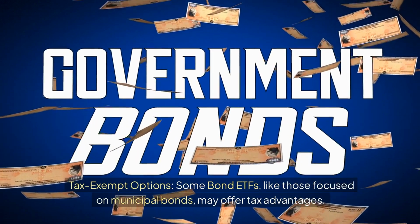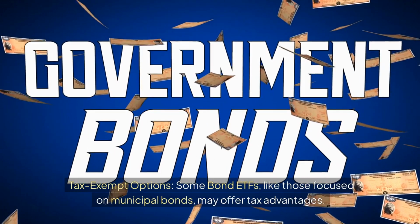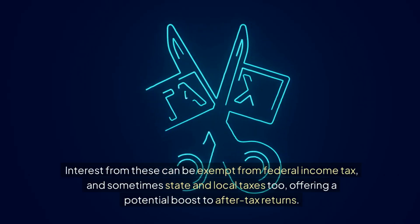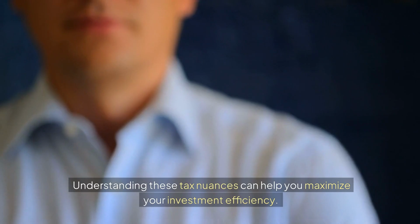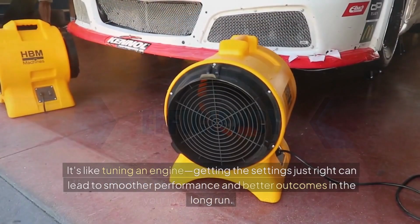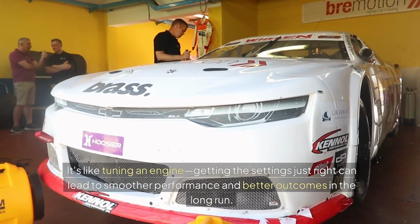Tax-exempt options. Some bond ETFs, like those focused on municipal bonds, may offer tax advantages. Interest from these can be exempt from federal income tax, and sometimes state and local taxes too, offering a potential boost to after-tax returns. Understanding these tax nuances can help you maximize your investment efficiency. It's like tuning an engine. Getting the settings just right can lead to smoother performance and better outcomes in the long run.